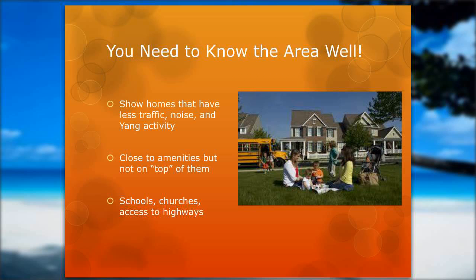So you've got to know the area well. You've got to take the time to really know your area very, very well. And I'm sure most of you have. But you might not know all subdivisions or streets as well as you need to when you're showing homes to this particular client. So you might have to take a trip the day before to actually scope things out and to make sure that the homes that you're about to show them the next day do not have a great deal of traffic, do not have a great deal of noise, and other types of yang activity. Again, you want to have them close to amenities, but not on top of them. And again, I'll mention it one more time. Schools, churches, access to highways, they're all great, but it's better if you're several blocks away than only a couple of doors away.